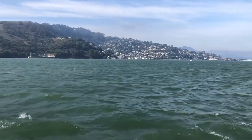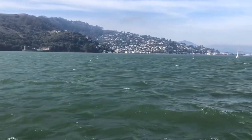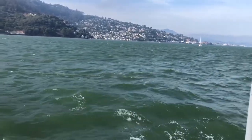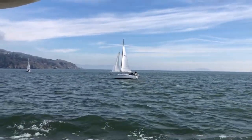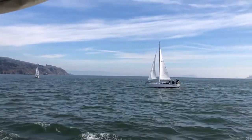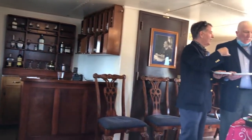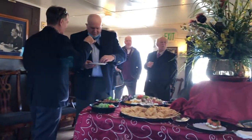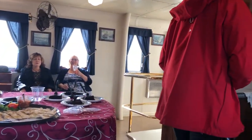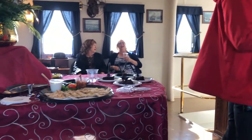There's Sausalito in the distance. Angel Island is coming up on the right. This is the presidential dining room, and Matthew is getting ready to cut his birthday cake.